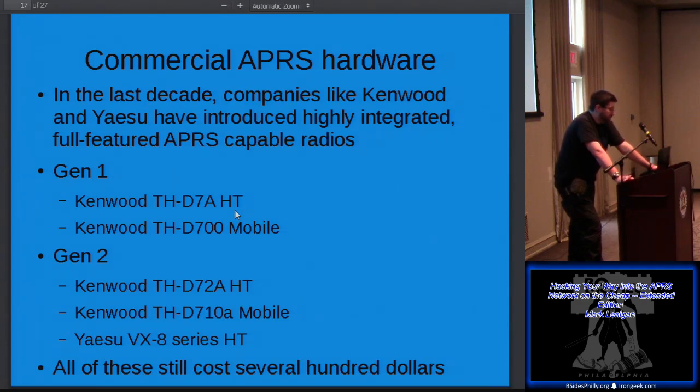However, all of these, like the D72 and the D710 and the Yaesu VX-8 series, still cost several hundred dollars, and it depends on how crazy you are into ham radio. I would buy this stuff when I have the money, but there's cheaper ways to go.